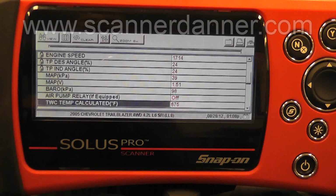I did expect the idle to be initially high. We're at 1,700 RPM. I do expect this number to come down.